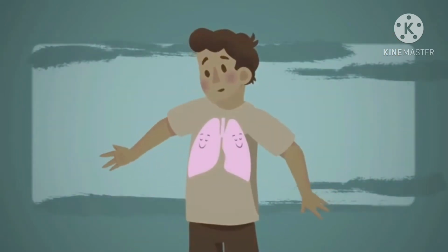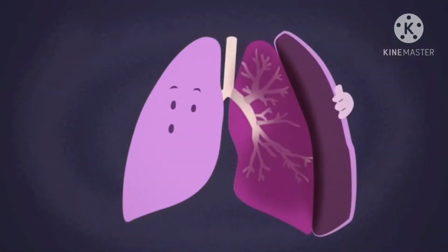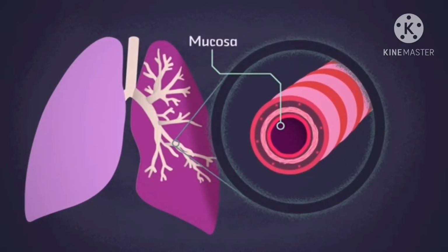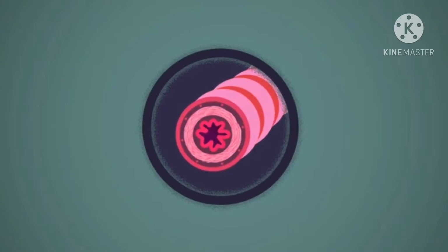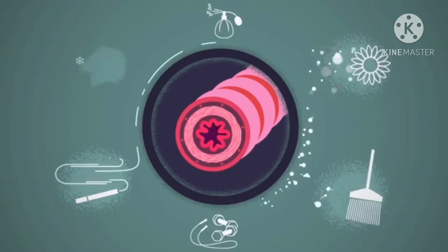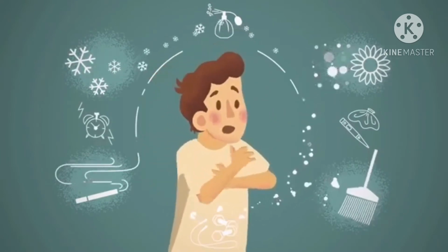Asthma affects the respiratory system, particularly the smaller airways such as the bronchi and the bronchioles. These airways have an inner lining called the mucosa that's surrounded by a layer of smooth muscle. In people with asthma, the airways are chronically inflamed, which can make them hyper-responsive to certain triggers such as tobacco smoke, pollen, dust, fragrances, exercise, cold weather, stress, and even the common cold.